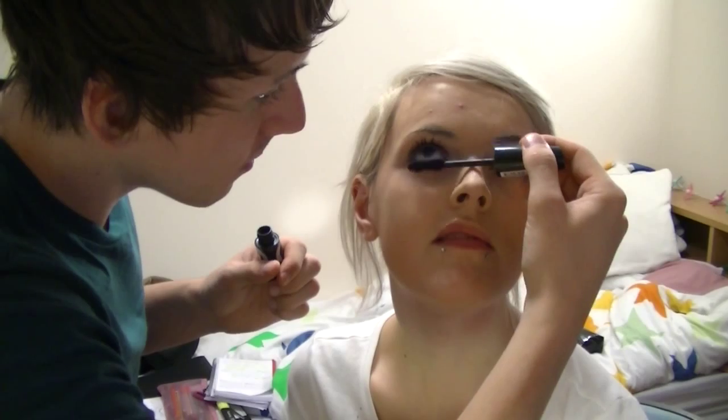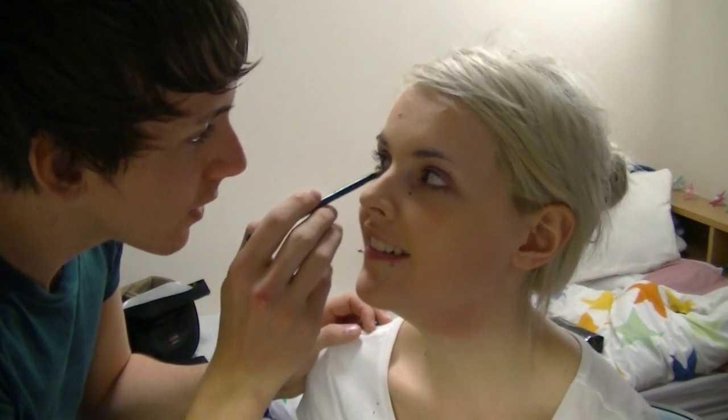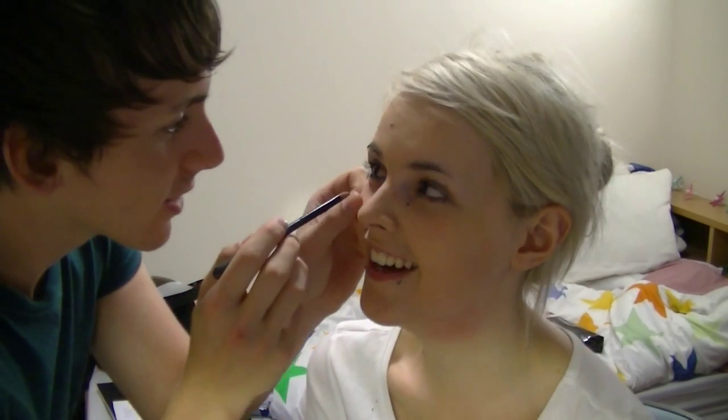How's my finger smell? Does my finger smell nice? Put it on your nose too. That's okay. Oh shit. It's alright, you can tidy it up. Put that brush in. It's gonna smudge it.